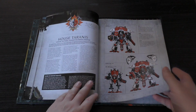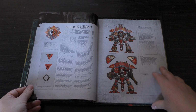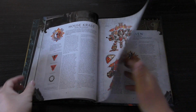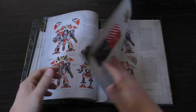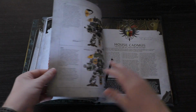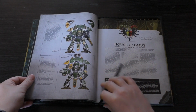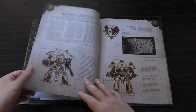And then the houses, so you've got House Tyrannus, you've got House Crast, House Raven, House Vulca, House Cadmus. I think a lot of people like House Cadmus.